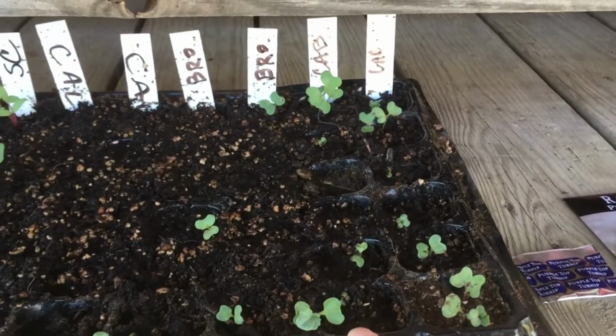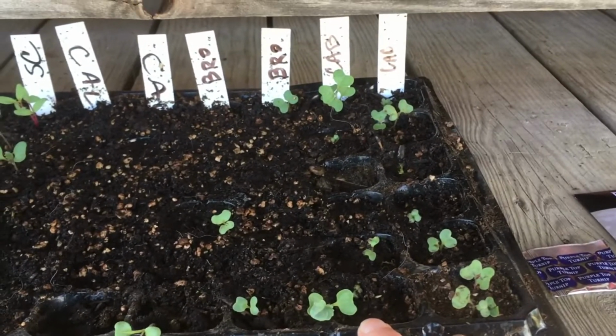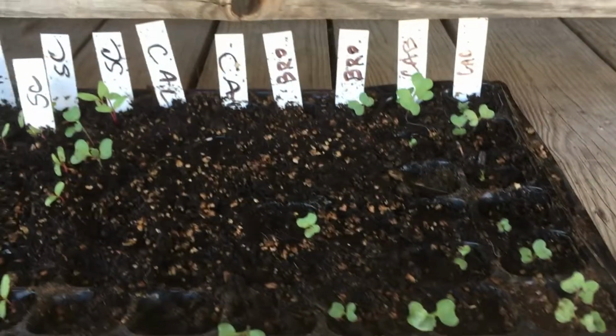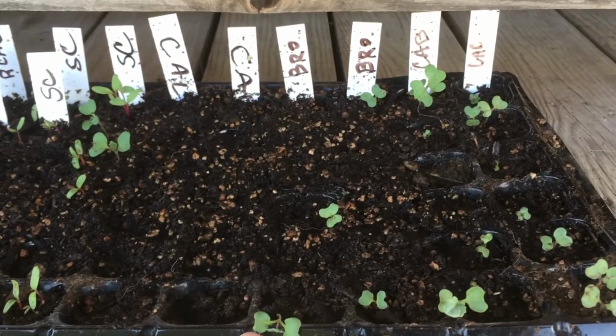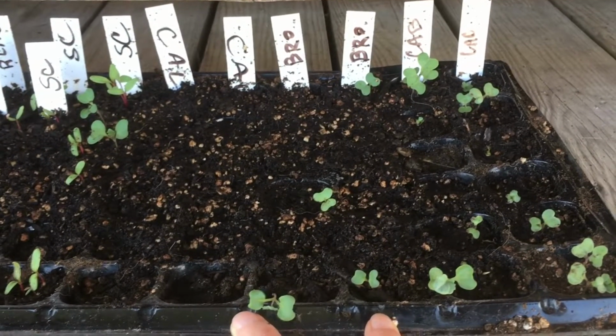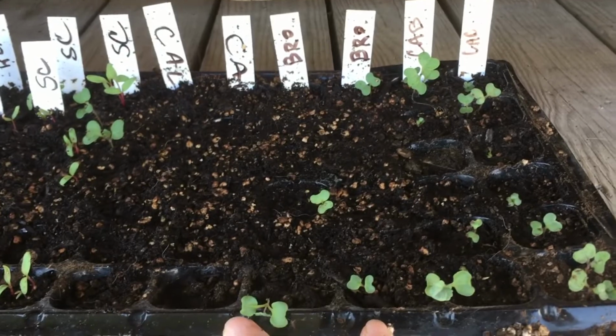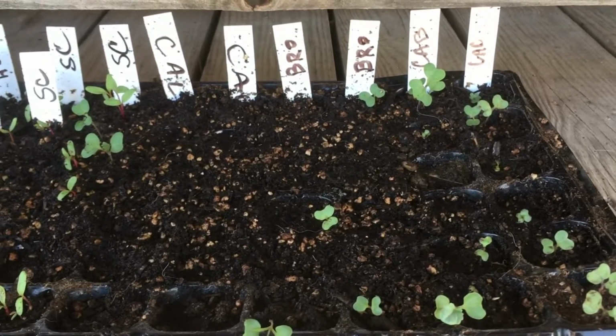This right here is my Everwild seeds, and it is the Brunswick cabbage, and you can see they are germinating pretty good. This right here is my broccoli. This too has come from Everwild seeds, and they are germinating. It looks like some are still struggling, so I'll keep trying.